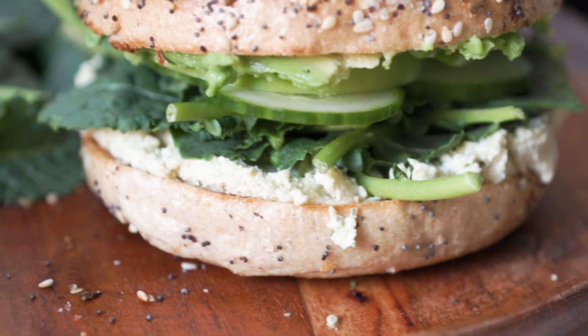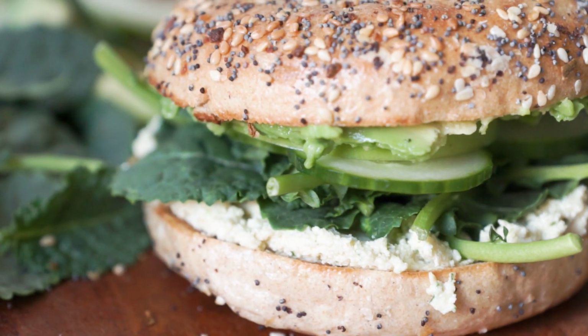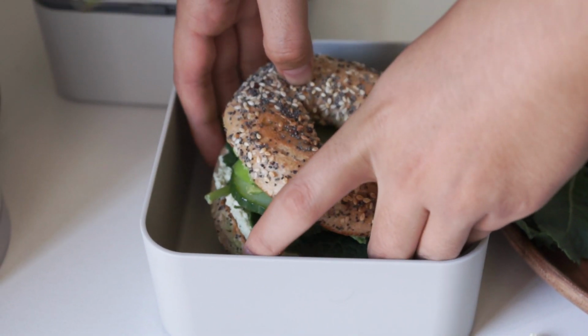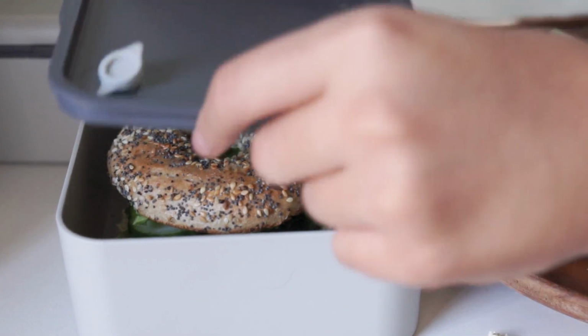and finish your sandwich. Then for this one, because we're using the square bento box, we're actually going to put the bagel in the bottom half. The top half we're going to serve alongside some fresh apples, some pecans, and nut butter as a snack.